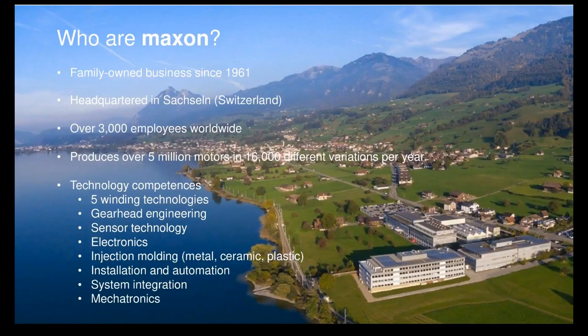First of all, I'd just like to introduce you briefly to Maxon. We are a manufacturer of cordless motors, or the ironless winding motors, brushless motors as well. Swiss-based, we have about 3,000 employees worldwide, and we produce roughly 5 million motors a year. And we have all the technology competences you would expect from a motor manufacturer: winding technology, gearbox manufacturing, encoder and sensor technology, drive electronics, molding, automation, system integration, and mechatronics. So that, in a nutshell, is Maxon.